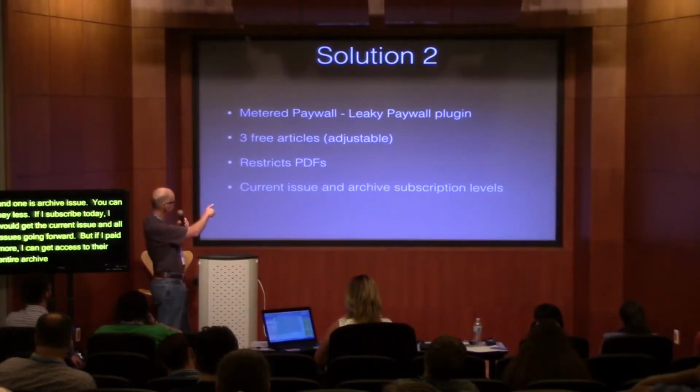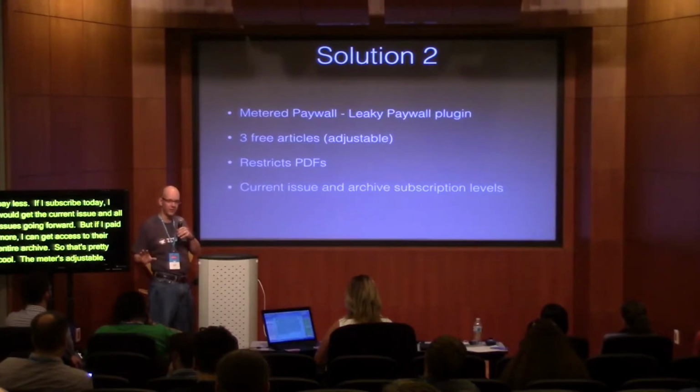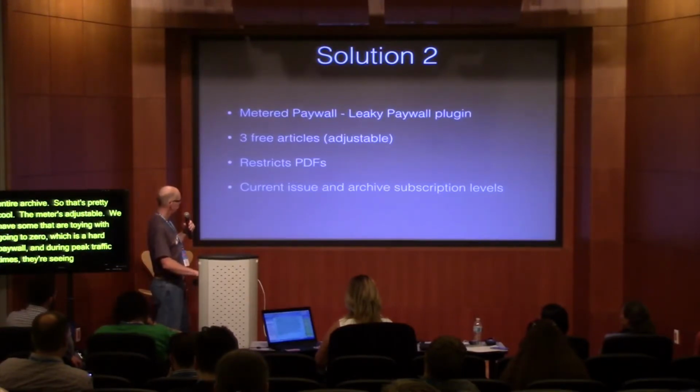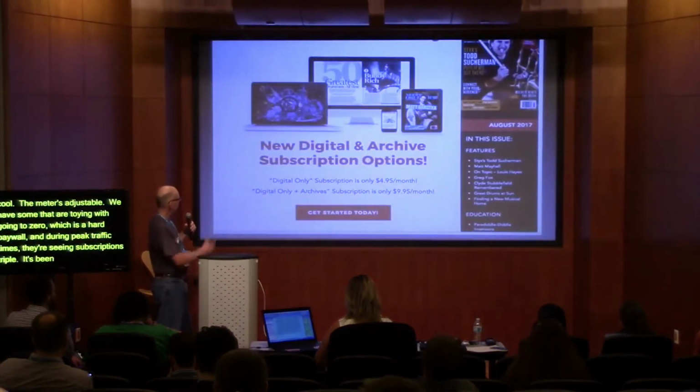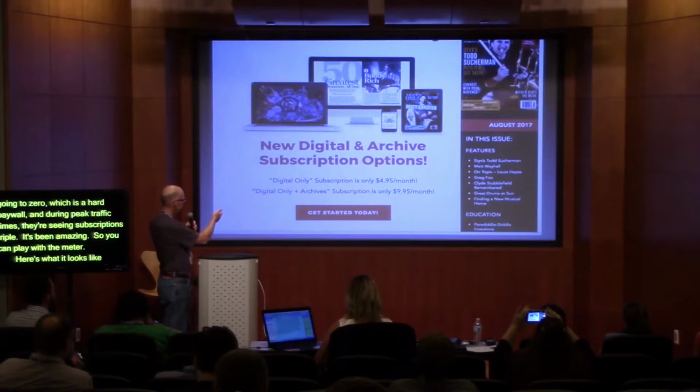Oh, and by the way, the meter's adjustable. We have publishers that are toying with going to 0, which is like a hard paywall, during peak traffic times and seeing their subscriptions triple. It's been amazing, actually. So you can play with the meter. And here's what it looks like. I've read 3 articles. Here's my 4th article. Whoops, I got to pay.